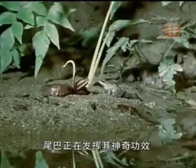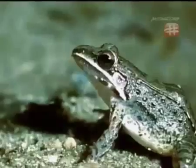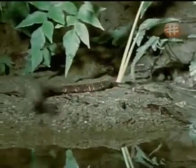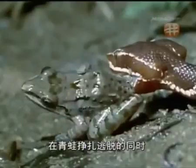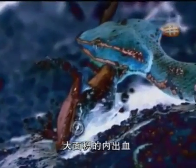The tail is working its magic. The snake doesn't exactly hide, but it has distracted the frog so that it's not being seen. While it struggles to free itself, the viper's fangs have already begun to inject it with a lethal dose of poison. The frog finally succumbs to the effects of massive internal bleeding.